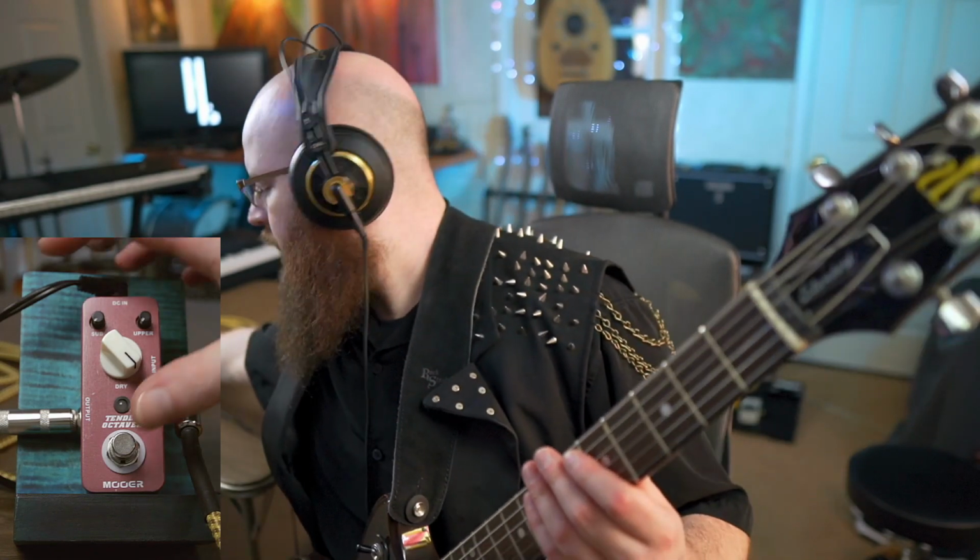So here we are with the lovely Tender Octaver. Here's my clean tone. Now, with the dry knob all the way up, it should be the same. It's interesting, it's quite a bit brighter to my ears. And it doesn't appear to be any louder, but it seems like maybe it's filtered out some of the bass. It should sound the same, I think, in this setting, but I guess not.